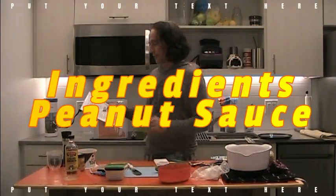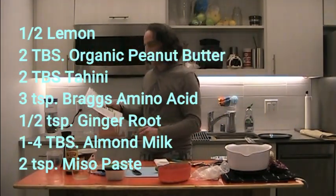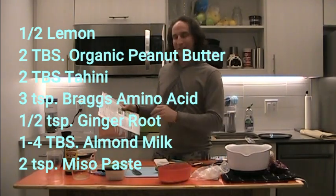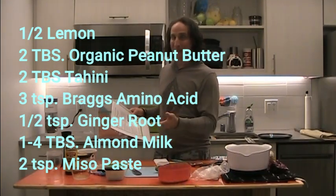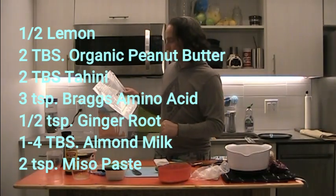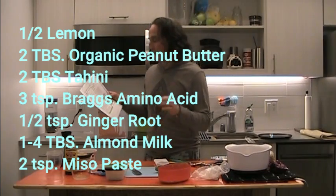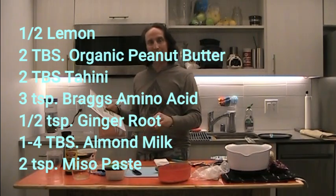What goes into the Thai peanut sauce? A half a lemon juice, 2 tablespoons of, I'm using an almond maple butter. You can use a peanut butter. Try to use organic, of course. Keep the ingredients simple on your peanut butter or almond butter. Mine is an almond maple butter. Delicious. 2 tablespoons of tahini, and that was 2 tablespoons of the peanut butter. 4 teaspoons of Bragg's amino acids. A half teaspoon of ginger root, and 1 to 4 tablespoons of almond milk.